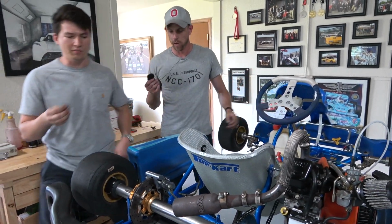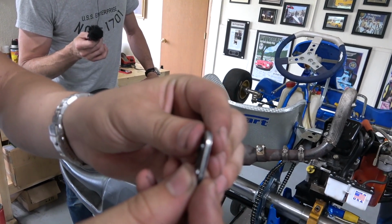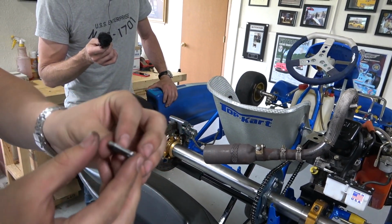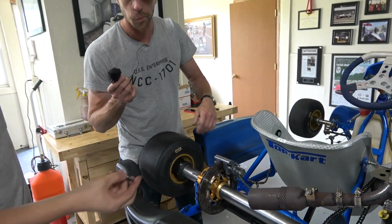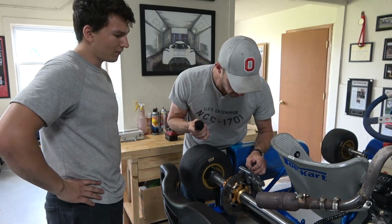Here are the old spacers for the calipers. What do you say these are, Casey? Well, they're aluminum. I don't know the thickness. They're darn near an eighth of an inch. But I made thinner ones of these. So he made thinner ones, the fine shims for tuning the brake calipers.